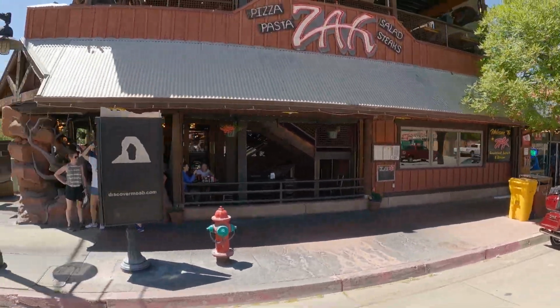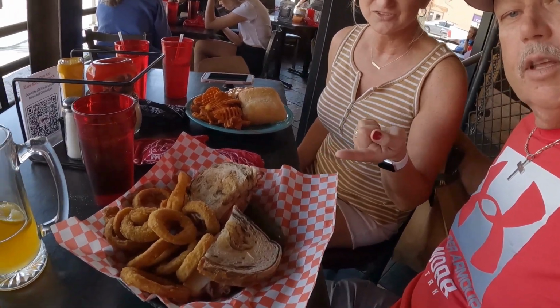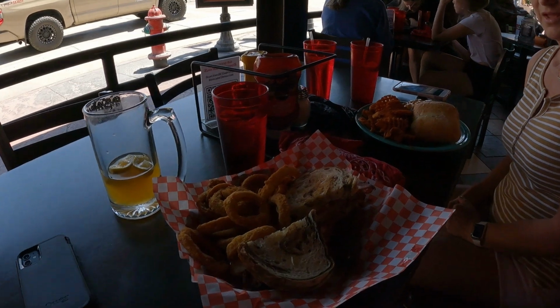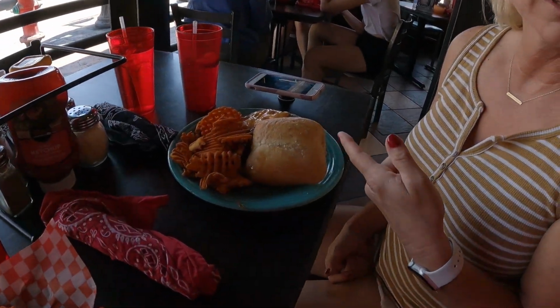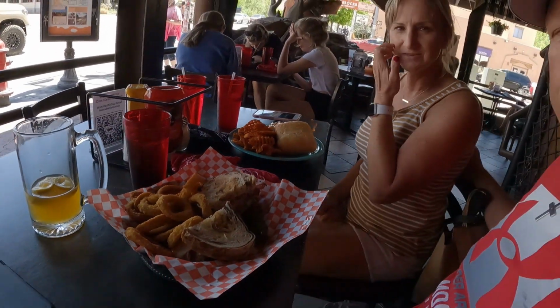Restaurant in Moab on the corner of Main Street and activity. Yeah, under the highway here. And this is the lunch. This is our Reuben for today. The Reuben. And I got a Chipotle chicken sandwich with a ciabatta bun and the sweet potato fries. Anyway, this is one of the better restaurants in town.